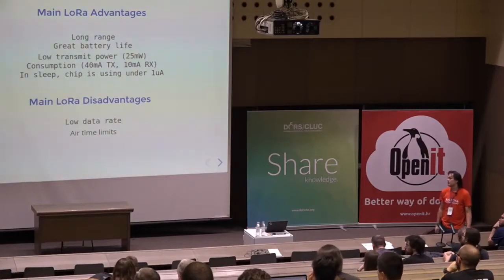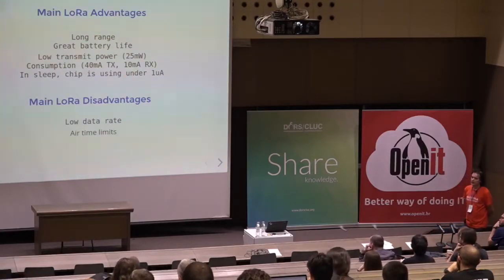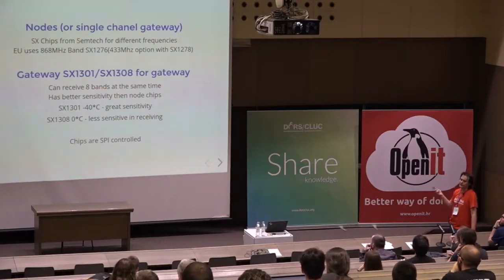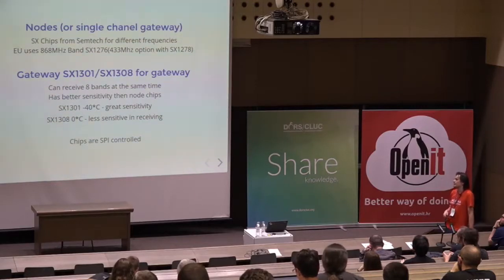The main disadvantages of LoRa are low data rate and airtime limits. At the frequencies that we are using in Europe, there are time limits. We use 868, we could use 433, but then the protocol defines the rate. If we use the LoRaWAN protocol, it defines the rate. So we need to be careful not to pass those limits in time.